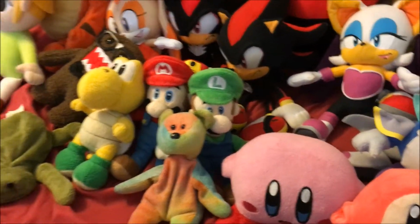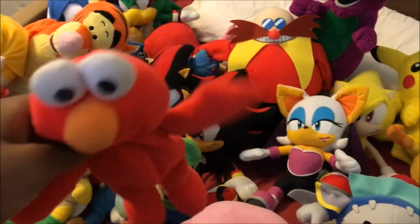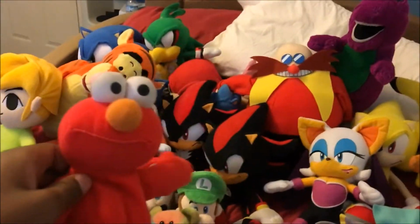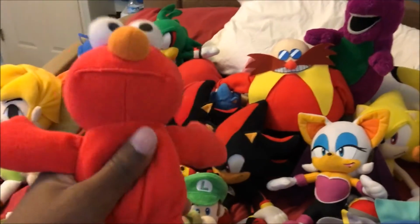The next plush that we have is Elmo. So you've just been thinking I have a lot of childish plushes. We have Tigger, Barney, and now we have Elmo. And what is going on? Yeah, Elmo, we're not sure what we're going to do with him.